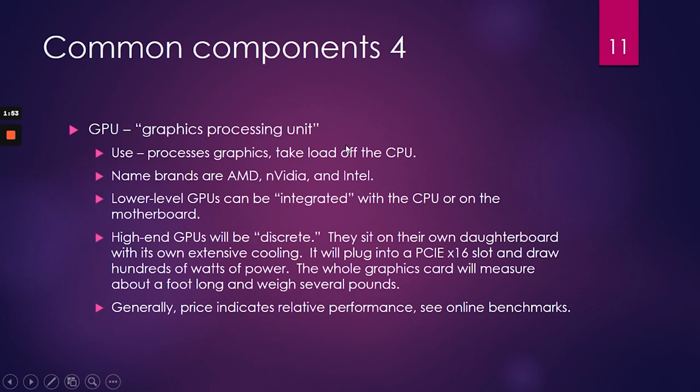The last component I want to talk about, and I don't want to get too deep into it, is the GPU, or a graphics processing unit. And this is basically a second processor that takes the graphics processing load off of the CPU. So the name brands you'll see are AMD, NVIDIA, and Intel. The lower end of the GPUs will be integrated either inside the CPU itself or soldered onto the motherboard, and that's typically going to be your Intel integrated graphics. It's usually like 3,000, 4,000, something like that.